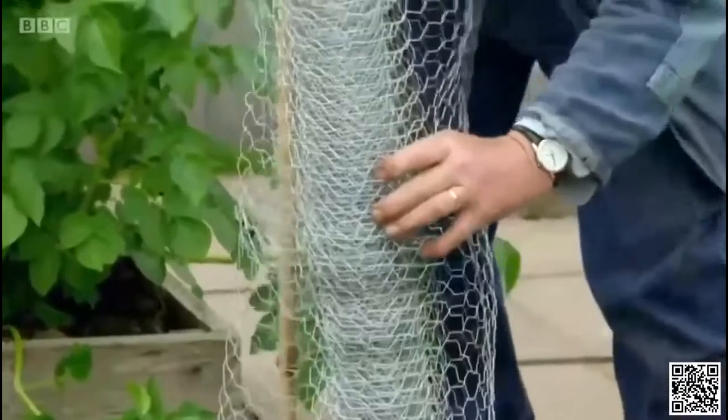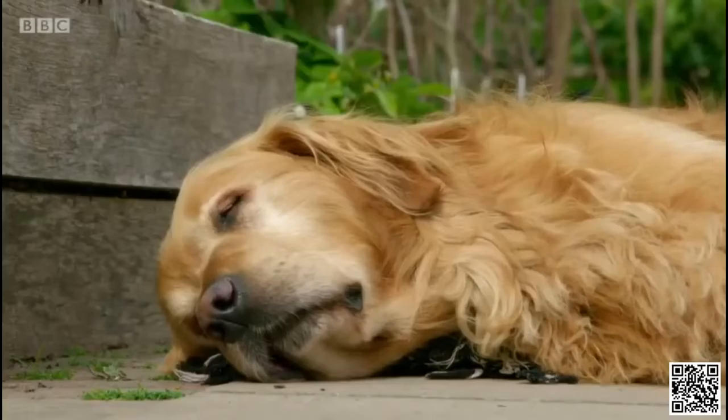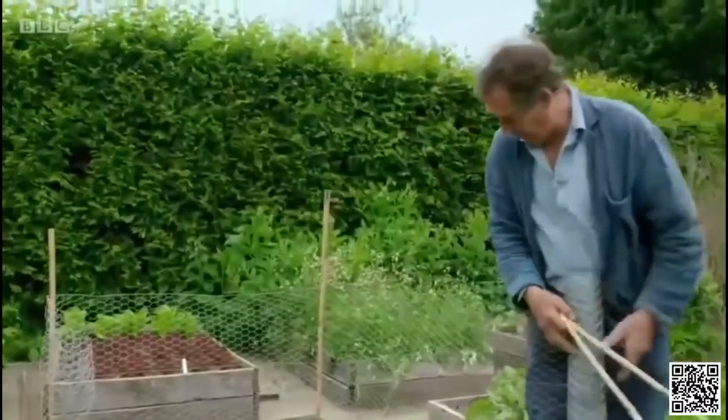And the rabbits can't chew through it, and because it's a raised bed with paving right up to the edge, they can't burrow under it, and if I put it along the top, they won't be able to jump over it. So we'll just pull this round here.